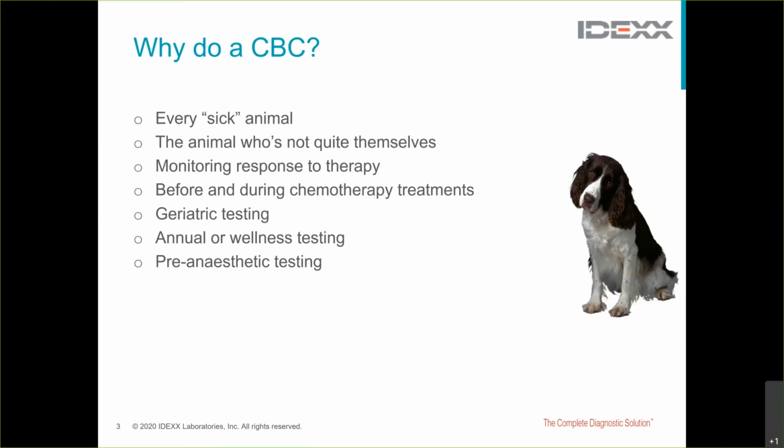There are certainly times that we will do a CBC to monitor the response to therapy. So in patients that have been anemic or had high white cell counts or have been thrombocytopenic, we'll do repeat CBCs to see if they're improving with therapy. For those of you who do chemotherapy, we know that we want to check that the white cell count's okay before we give the next dose. So it'll be an important part of that to make sure they're not neutropenic or with some drugs thrombocytopenic.